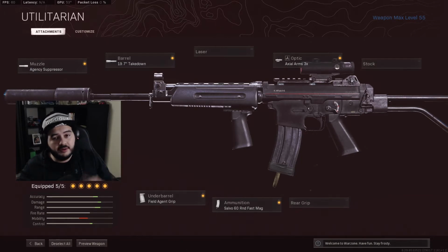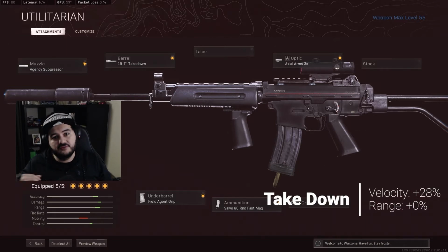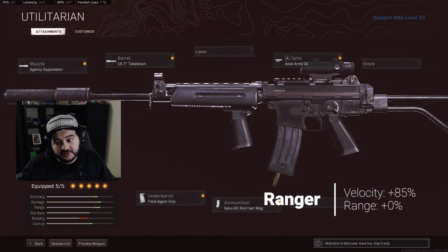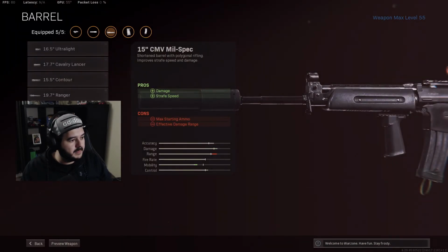So the takedown barrel actually gives you 28% increase in bullet velocity and gives you 0% increase in range. Now the ranger barrel actually helps you out with 85% velocity and 0% range. So if you are thinking about getting the takedown barrel, just get the ranger barrel because it gives you that extra bullet velocity without giving you that extra range that neither of the barrels give you. And the last barrel, which I think I'm going to go ahead and use, and I'm going to switch it here, is the contour barrel.